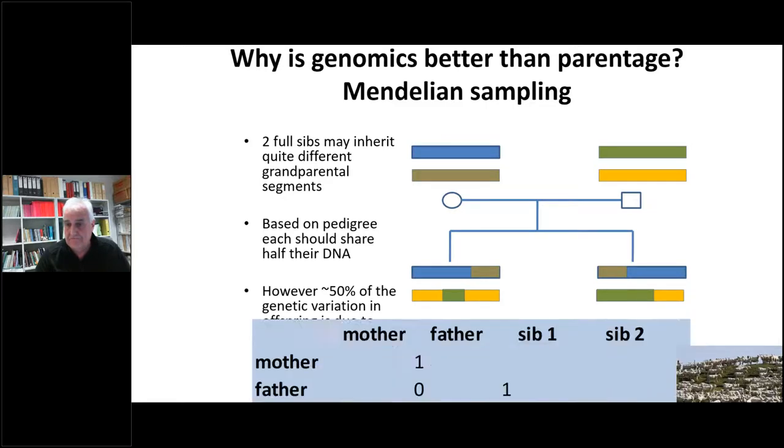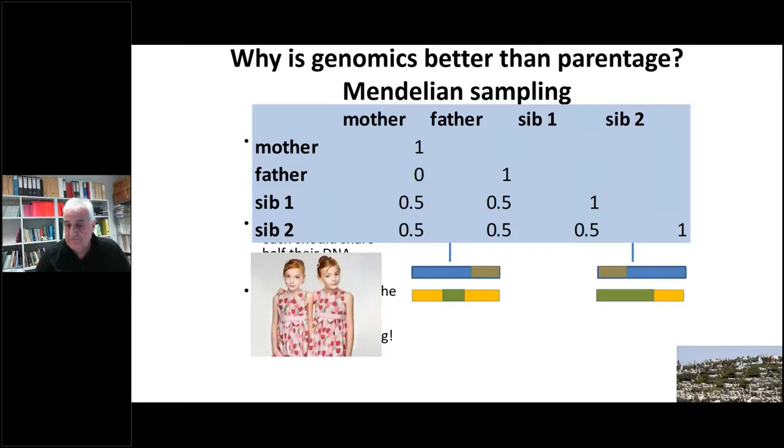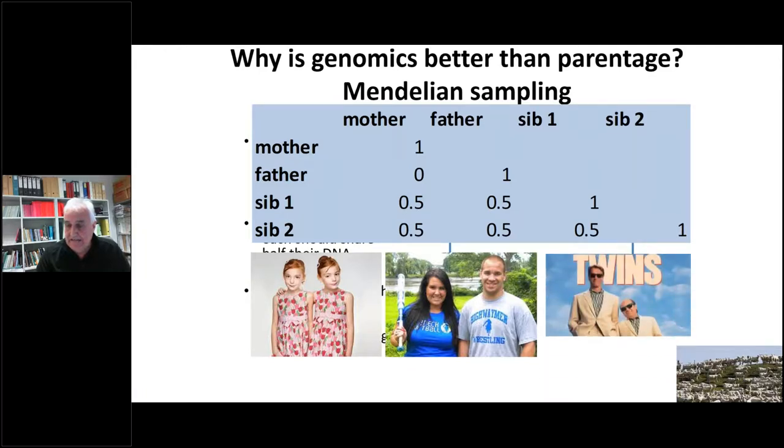Next slide. And this is expressed here in how the genetics works. If you just know what the parentage is, if you've got two full sibs, you know that they share half their parental DNA. Next slide, please. However, we know in practice you can get identical twins. Next slide. They're probably not sharing exactly half their DNA, brother and sister. Next slide. And I'm not saying this happens in Wales, but obviously in some cases what you think are full sibs are not. Okay, next slide.